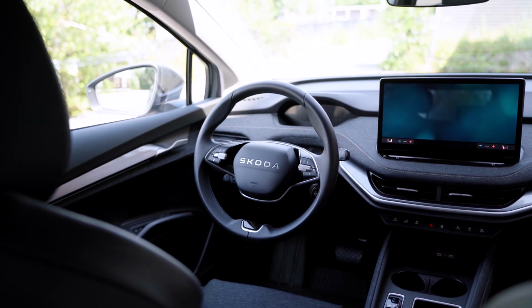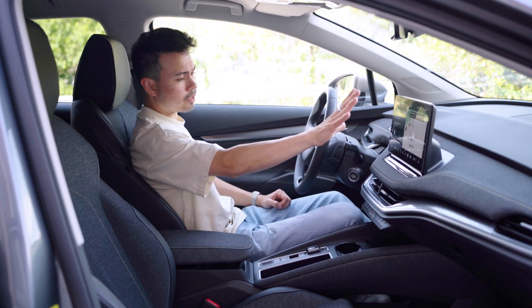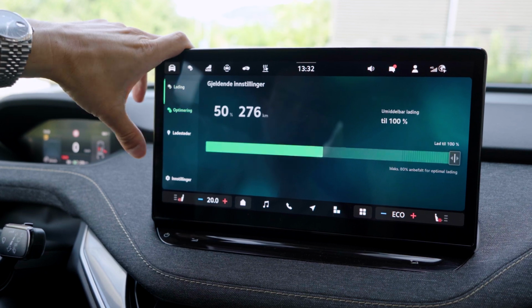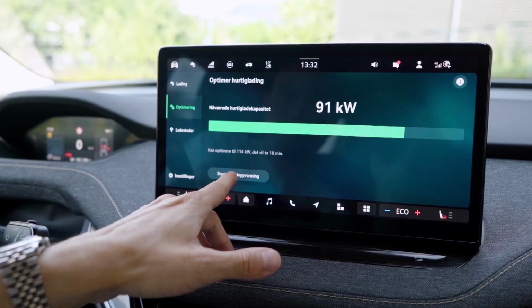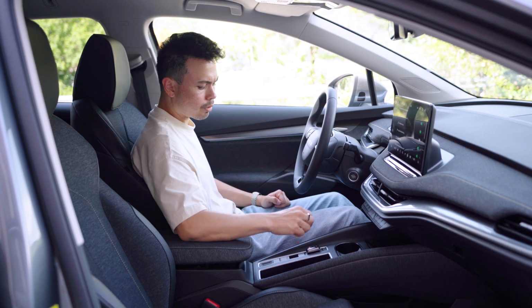And also the updated infotainment system we first saw with the Enyaq back in late 2023, so it is improved. Still not the best to use, but it has a lot of cool shortcuts which you can customize up here to turn off your driver assistance systems, lane keep assist, speed limit warning, driver monitoring system.